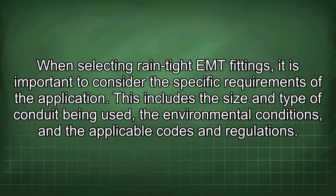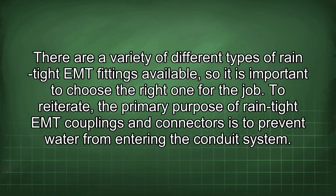This includes the size and type of conduit being used, the environmental conditions, and the applicable codes and regulations. There are a variety of different types of rain-tight EMT fittings available.